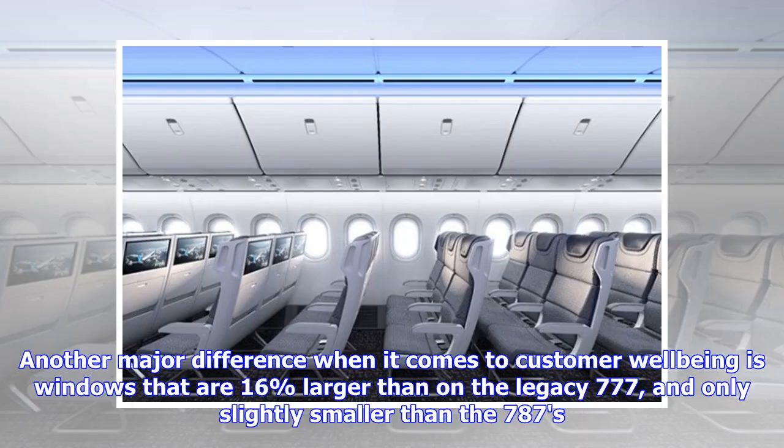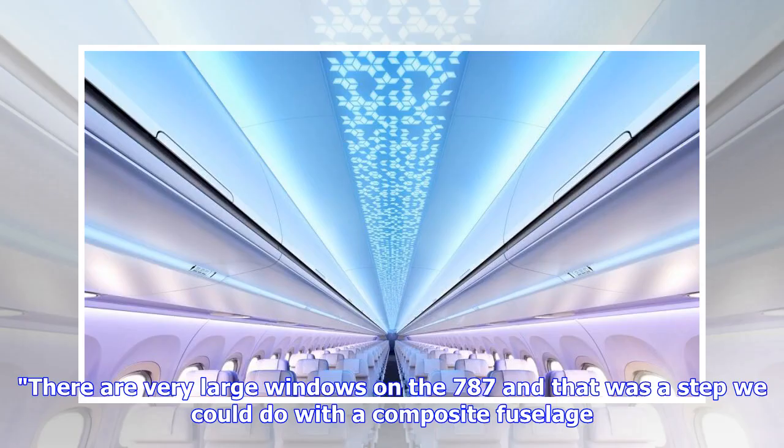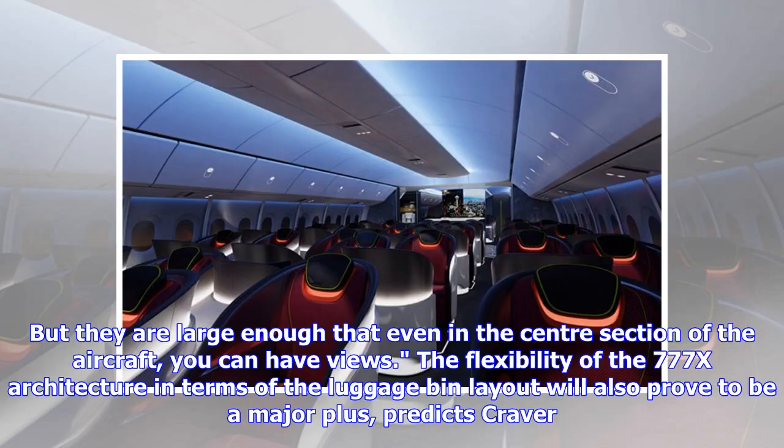Another major difference when it comes to customer well-being is windows that are 16% larger than on the legacy 777, and only slightly smaller than the 787's. "When we did our research, we discovered that there was an overwhelming desire of passengers to be able to see the horizon," says Craver. "There are very large windows on the 787 and that was a step we could do with a composite fuselage. But they are large enough that even in the center section of the aircraft, you can have views."